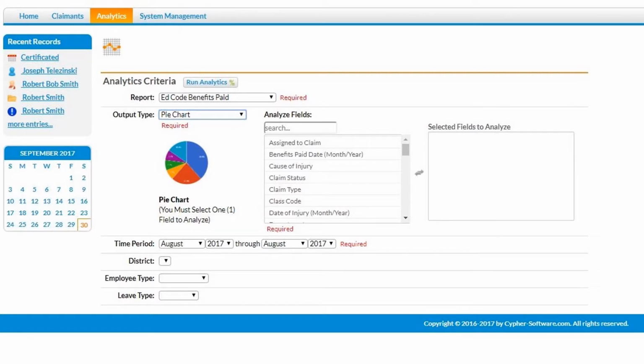This is an example of the analytics page. You can generate several different types of reports. You see here that we've selected the EdCode Benefits Paid report. You have the option of a number of different output types, pie charts, graphs, output to an Excel spreadsheet, several others. Once you've selected your output type, you will also select one or more fields to analyze depending on the type of report that you're generating.